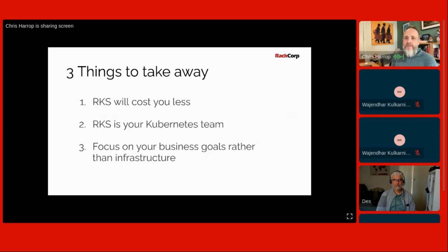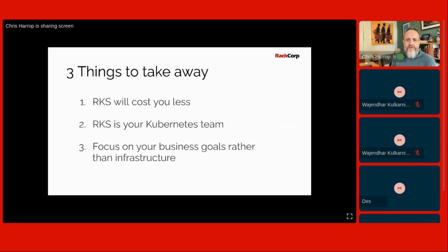So this comes back to where we started this. What are the 3 takeaways? We've designed RKS to be cheaper than what you're trying to do on your own. That we are the Kubernetes team, and what if we take out the pricing and the fact that we're running this for you, it just allows you to stop focusing on the infrastructure layer, which there's no real competitive advantage to your business focusing all of your time on. Your competitive advantage is around your business layer and getting your business goals, your projects, to market to increase revenue, reduce cost, reduce risk, whatever those goals are of your clients.